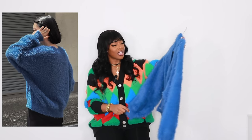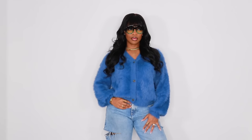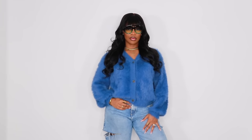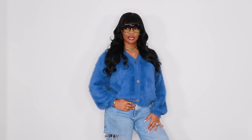This I have in a size extra large or large. I want to say extra large, but it isn't like that typical, you know, extra large. It's like the Daisy collection. I'm not 100% sure if it's the Daisy collection actually, but I feel like it is. So as you can see, it is very bouncy. So it has that very stretchy, soft, knit, fuzzy material that is super soft to the skin. Very, very warm as well, y'all.